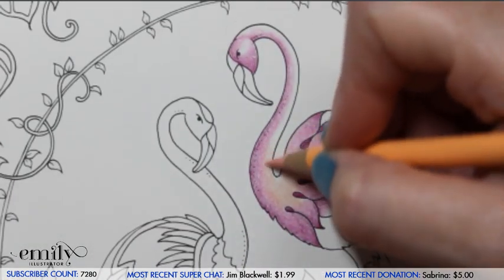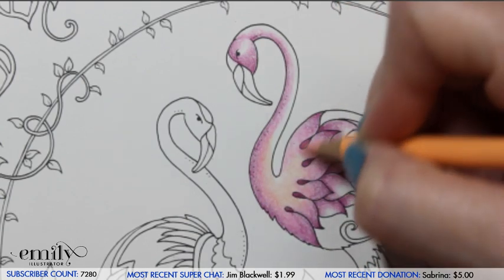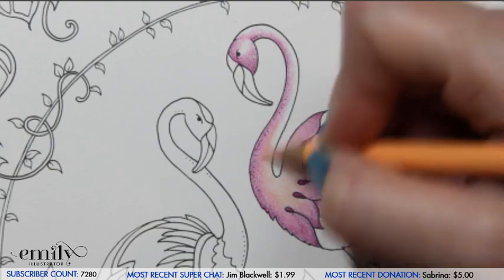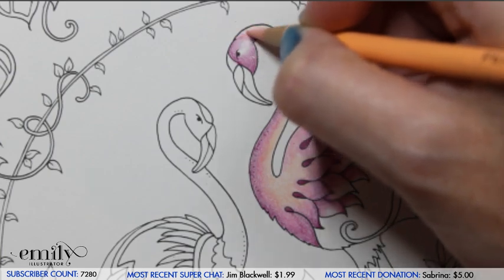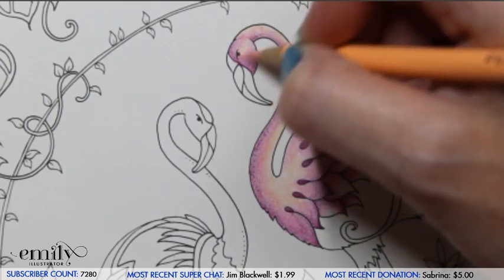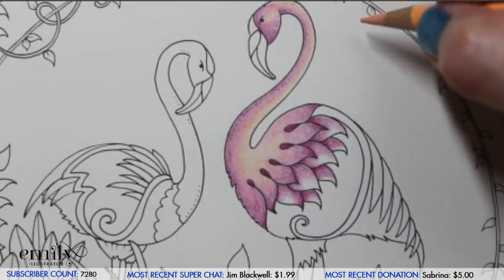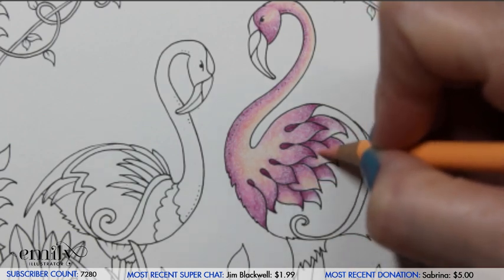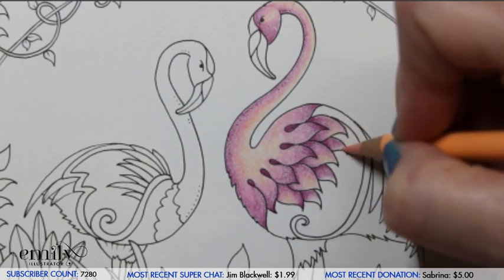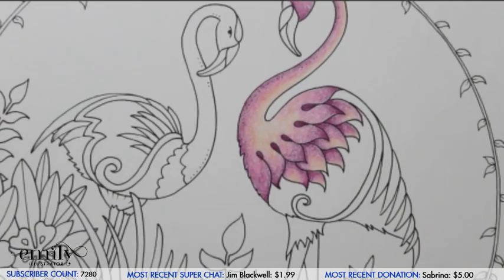Yeah, that's coming out real nice. I like that. I'm kind of coloring over everything here. Sort of blends it all together. There we go. Nice color in there. There we go. Yeah, I like that. I think that turned out real well.